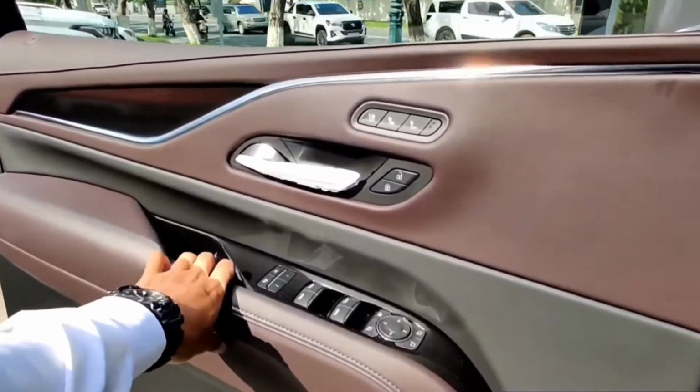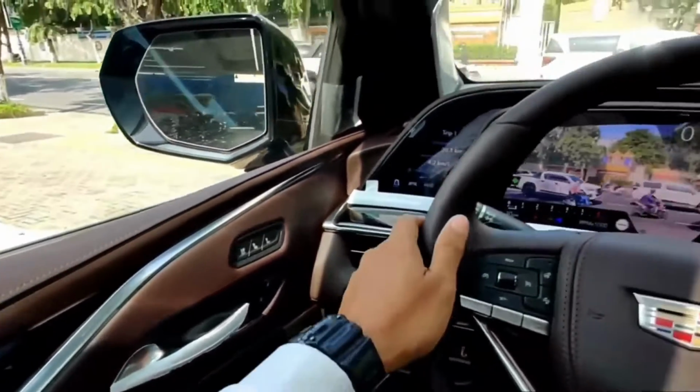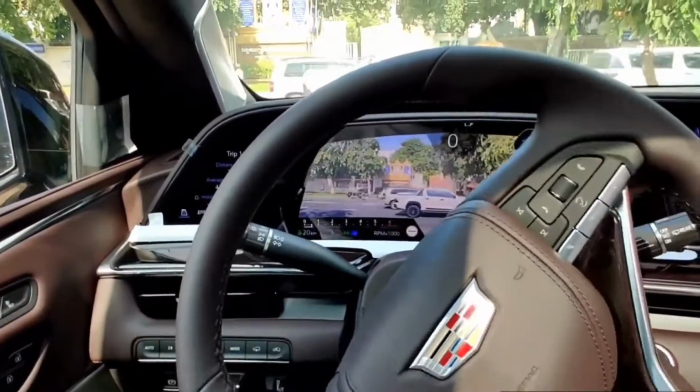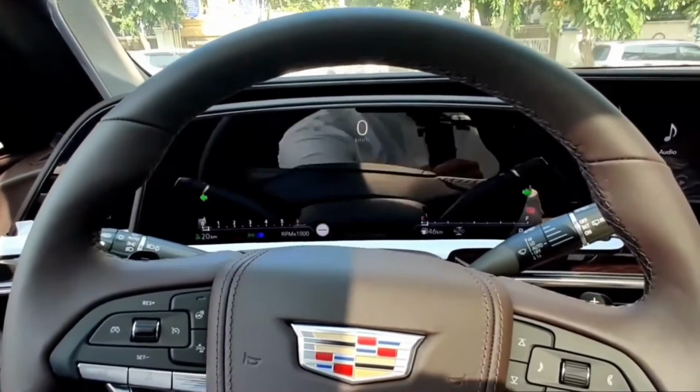The concept of the ESV is the same as always. It's the suburbanized Escalade, whereas the regular Escalade is equivalent to a Tahoe. Even the small one isn't small, though.